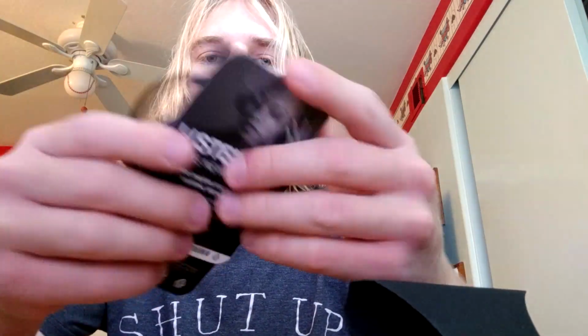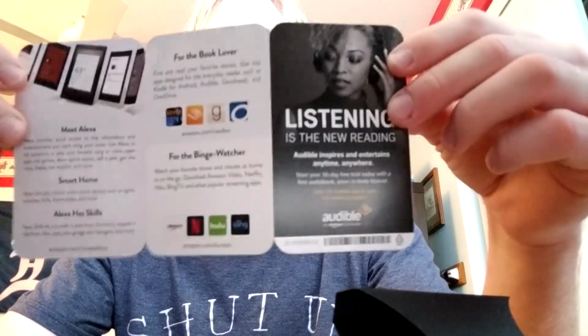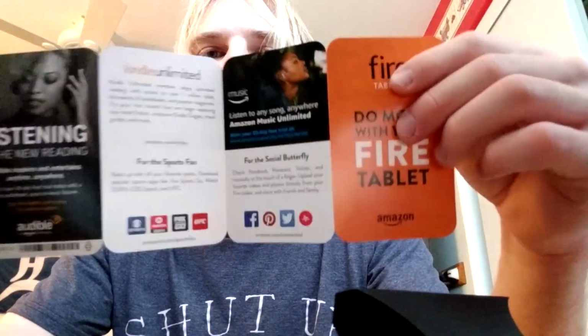So let's go ahead and pull the tablet out for a second and get to that power cord and see what we're looking at. Got a little "Do more with the Fire tablet." It's really trying to push for you guys to get something like this. And it's even got a little pamphlet. What's it all saying in here? Nope, Amazon didn't give you any free stuff, just a bunch of ways saying sign up for us, we want your money.